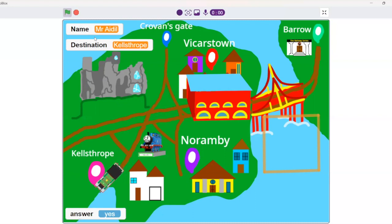Kelstrop Station. You are now at your destination. Thank you for using Percy the Green Engine services. Cribbins Gate Station. Vickerstown Station. Thank you for using Percy the Green Engine services.